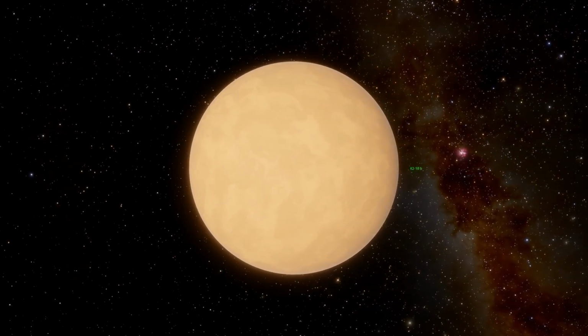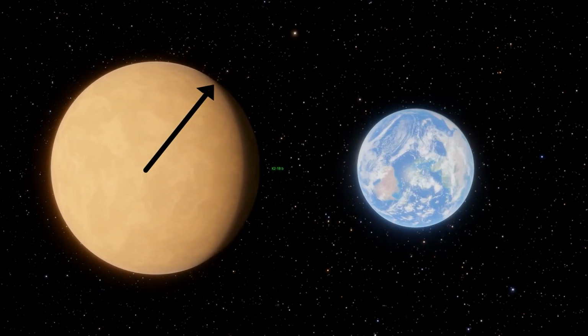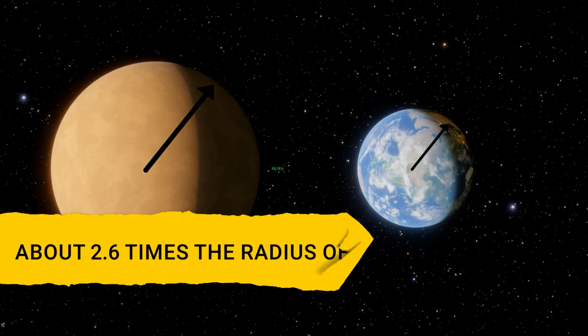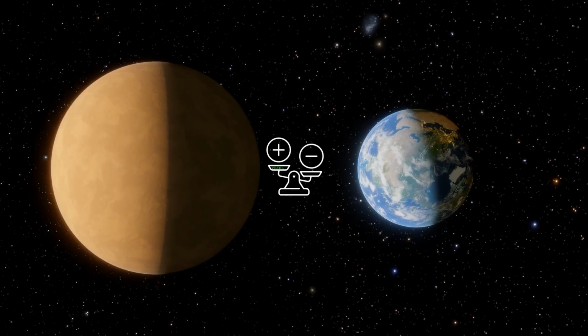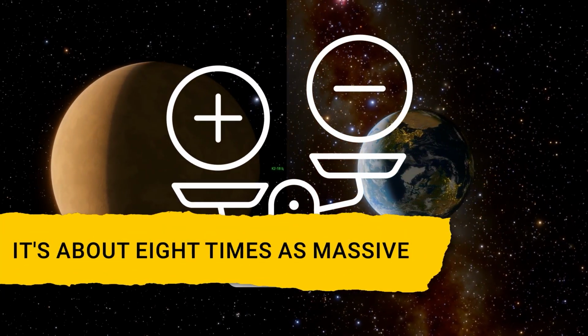K2-18b is a sub-Neptune, meaning it has a smaller radius than Neptune. However, it's much bigger than our humble abode. It's about 2.6 times the radius of Earth. As for the weight, K2-18b is way chunkier than Earth. It's about 8 times as massive.